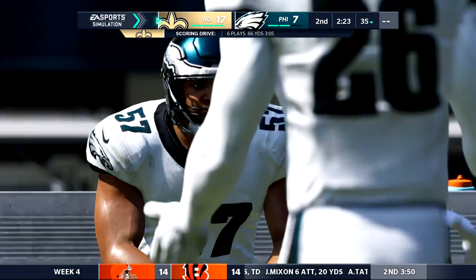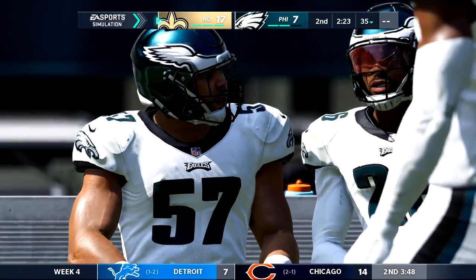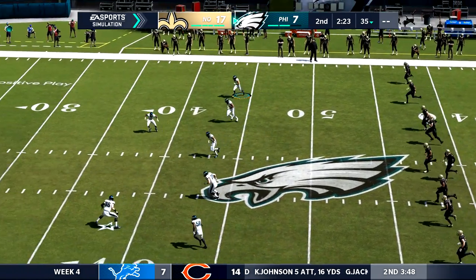It's good to make it 17-7. So the drive there took six plays, and it ends with a touchdown for New Orleans. Saints 17, Eagles 7. Morstead is out now following the touchdown to kick.